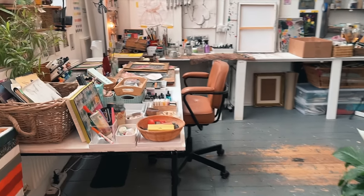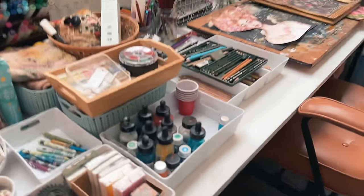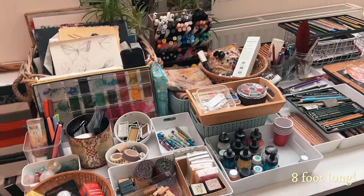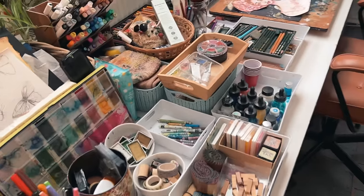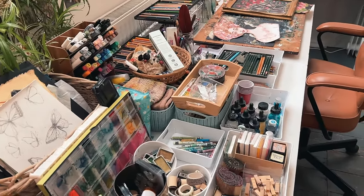And then looking the other way, I've got my art table, which is massively long. I'm not even sure how long that is, but it's pretty big. And I absolutely love it. And I need to sort out all this stuff. But as I said, I don't like my art supplies tucked away. So I put things in trays and then I can stack and change things around really, really quickly.